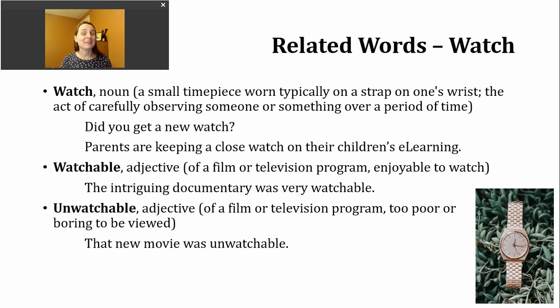And we're going to start with the noun form of the same word, same spelling, same pronunciation. And just like our verb, it can have a few different meanings. So, the first way you might hear the noun watch used is to mean a small timepiece worn typically on a strap on one's wrist. So I've included a picture here in hopes that that sparks an idea. So this might be something you're already familiar with. And an example of this particular noun usage would be, did you get a new watch? Did you buy a new watch?